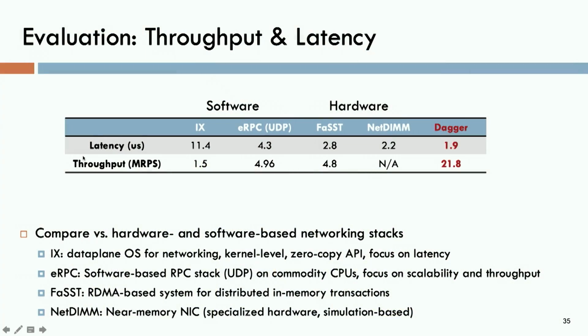So a quick comparison on how this works in terms of latency. This is tail latency and throughput. We're comparing it to two types of systems. The first are software systems, so systems that do optimizations either at kernel or user level in the networking stack, and also hardware systems. Some of these are reconfigurable and some are special purpose chips.